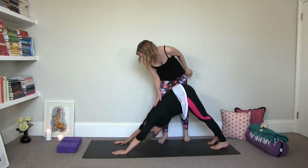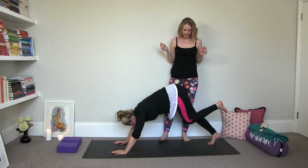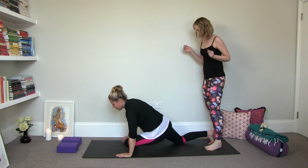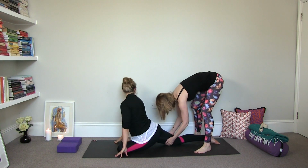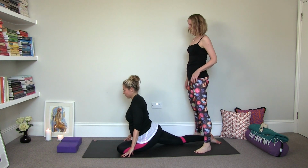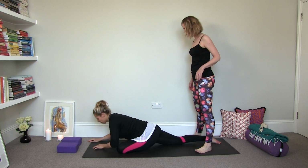Good. And inhale, lift your left leg to three-legged. And exhale, slide the leg into a pigeon position. Good. And again, peek behind you and see that you're in the center of the quad, the shin, and the top of the foot. Inhale, lift, and exhale, descend it forward.